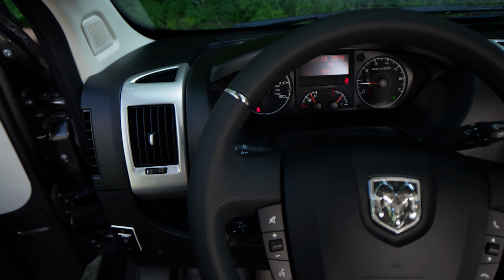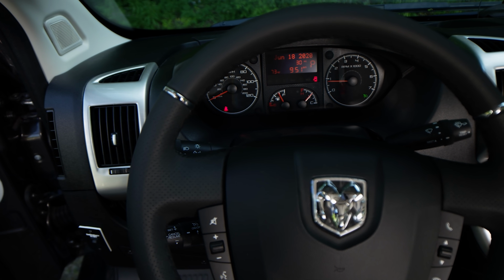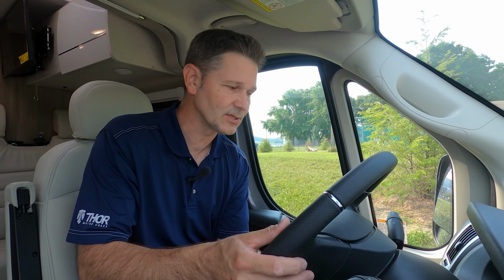You do have your temperature control. You do have a little information in the center here, but you get more information on your infotainment screen, and we'll show you what you can get there when we head that way. First, let's walk through the steering wheel. It is a telescoping wheel. You simply pull the lever underneath, and you can go ahead and adjust that to your liking.